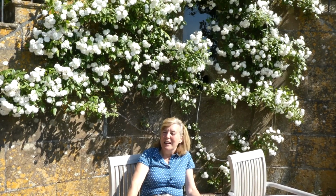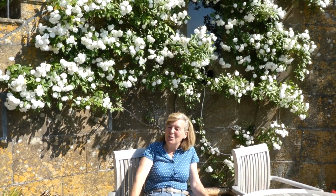In one of our past lives, Clive and I ran a wedding venue and I chose this rose, Francine Austin, for the wedding arbour, and before we left the property we took one of the roses with us, and this is Francine. It is a beautiful and bridal rose.